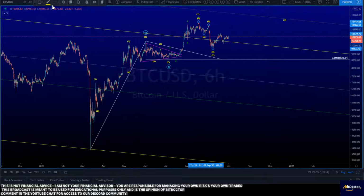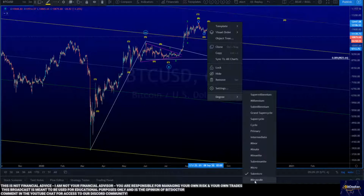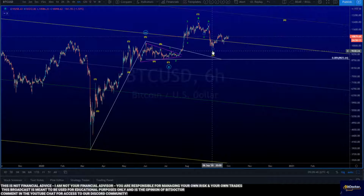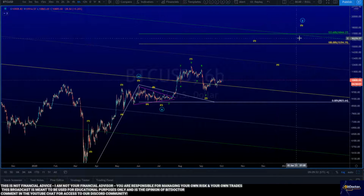All right, I'm going to change this to a lower degree. And I'm going to change the color to green because we're trying to dive in here, because what everybody's trying to figure out is, are we going to be going up? Because I've got my sights up here at 17,000, right up here, January 5th, 2021, somewhere in that range. Maybe it happens a little bit before then, maybe the 19th. I think Christmas is going to be very, very prosperous for Bitcoin.